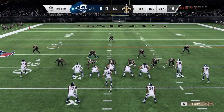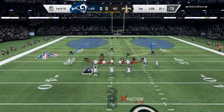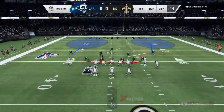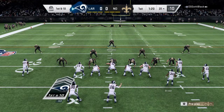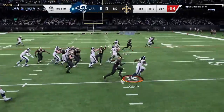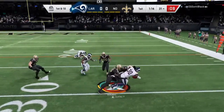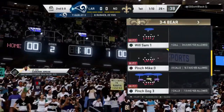Line of scrimmage, the 31 now on 1st and 10. Goff going to hand it to Gurley. He winds up getting only a couple there, down to the 29.